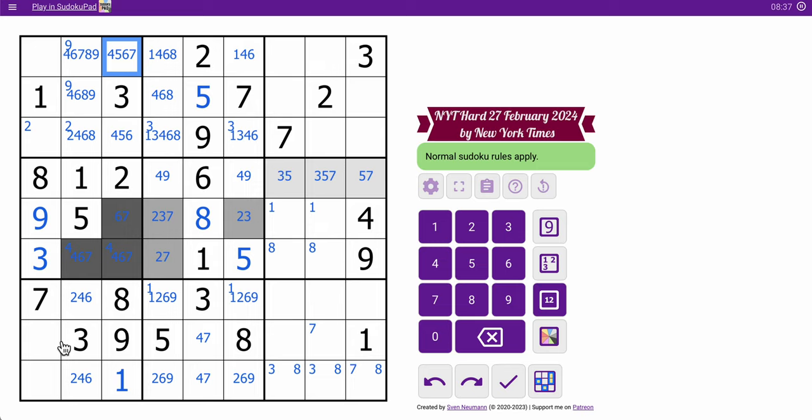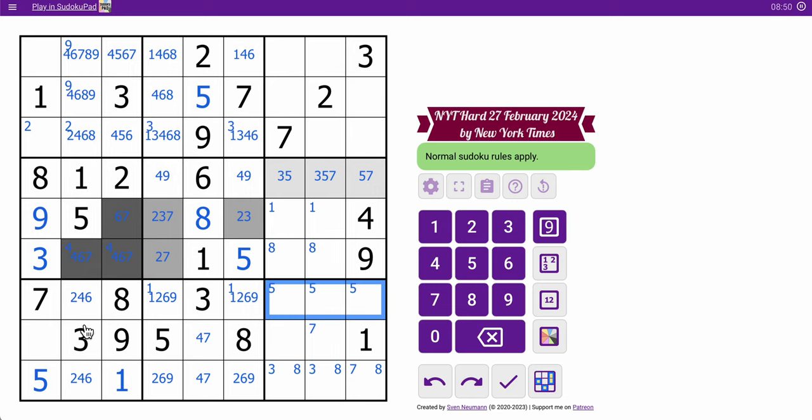Let's see. Actually, well, wait a minute. Okay, these can't be 5. Oh, yeah. This 5 looks down. This 5 looks in. Where does 5 go in box 7 right there? That's the only space for it. So 5 is up here on positioning of those 5s.